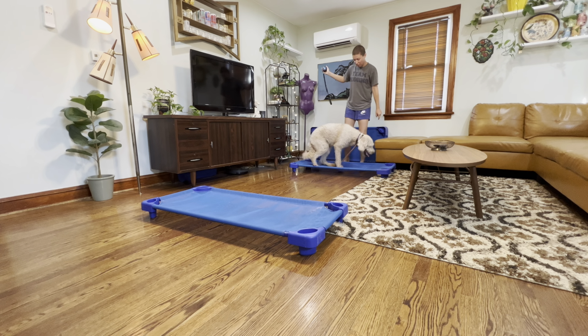Now, as I walk away and around the room, he's expected to stay on the bed. It's what he's been trained to do. He makes a really good choice by putting his chin down. That is commitment. Good boy, I'm gonna praise that. Such a good boy. Very nice job. Calm affection. Good job. I can even start adding in some distractions.